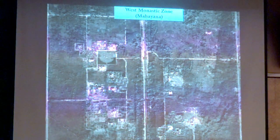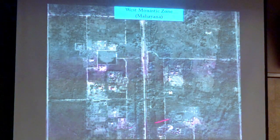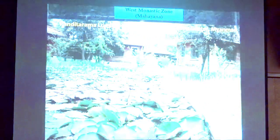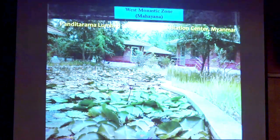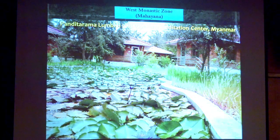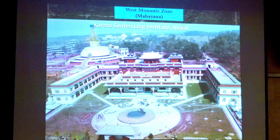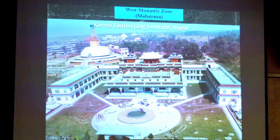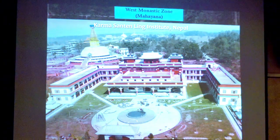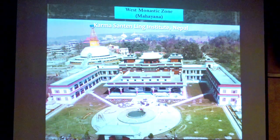If you see from Google, this is the canal and the Taoist monastic zone. If you see the photographs of the temple, this is the Panditarama Meditation Center, a Vipassana center run by Pandita. You can see this is the Karma Samten Institute. Of course, all the donors are maybe from Malaysia, Taiwan, or Singapore. They are the donors for this one.